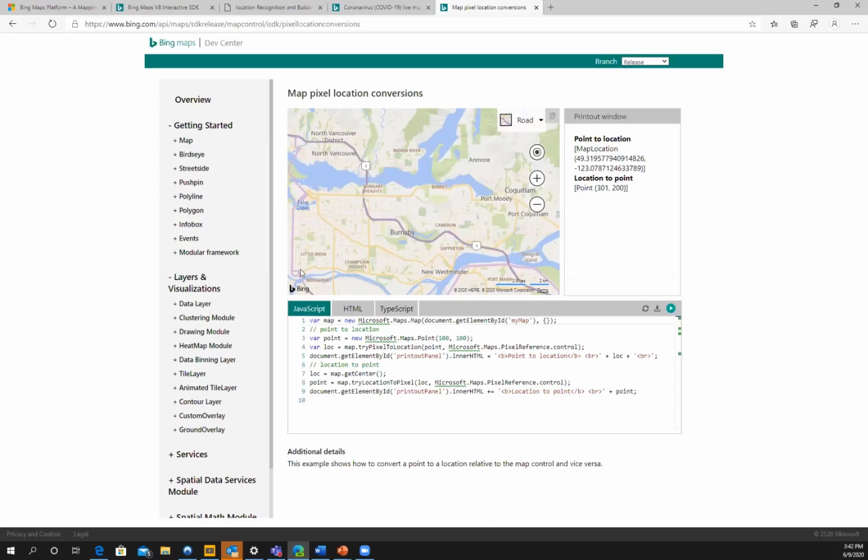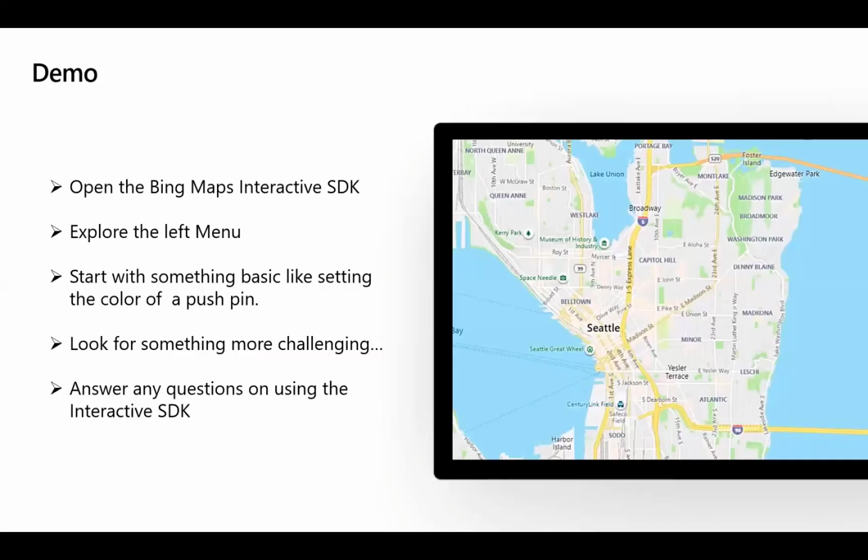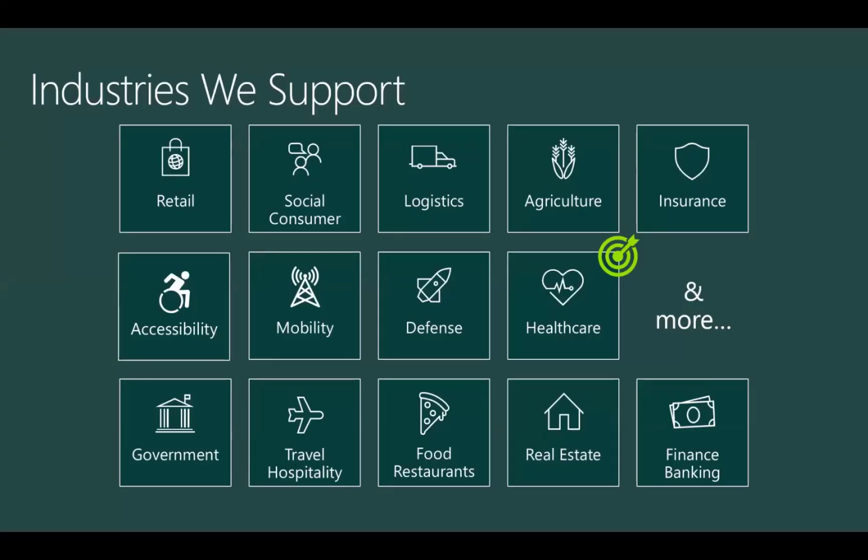Now, let me just go back for a second here. I wanted to talk a little bit more about the industries we support. Now, before I move on, I noticed the last thing on my last slide was, are there any questions on the Interactive SDK?